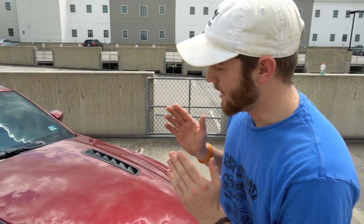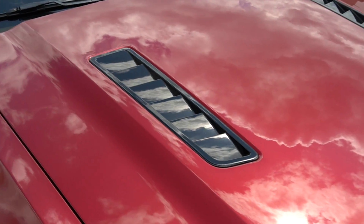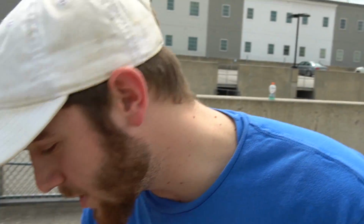I forgot one important piece of this front end, and it's the hood vents. If you're looking at them on a stock GT, it's probably the same color as your car, but if you throw a black one in there, that's much better.